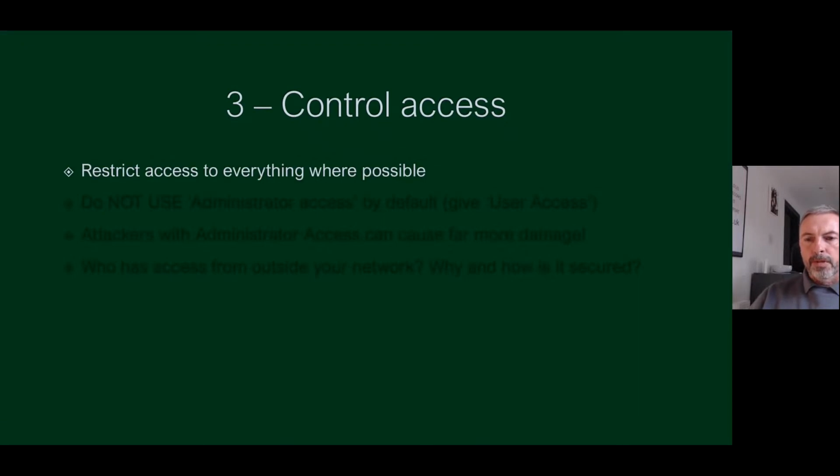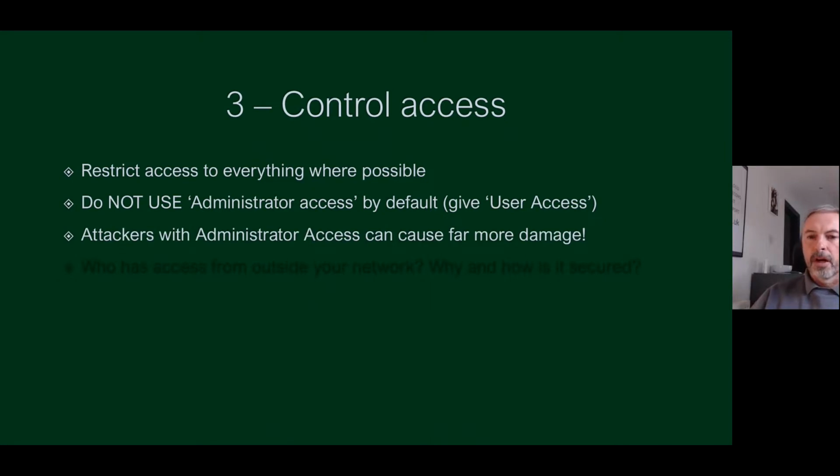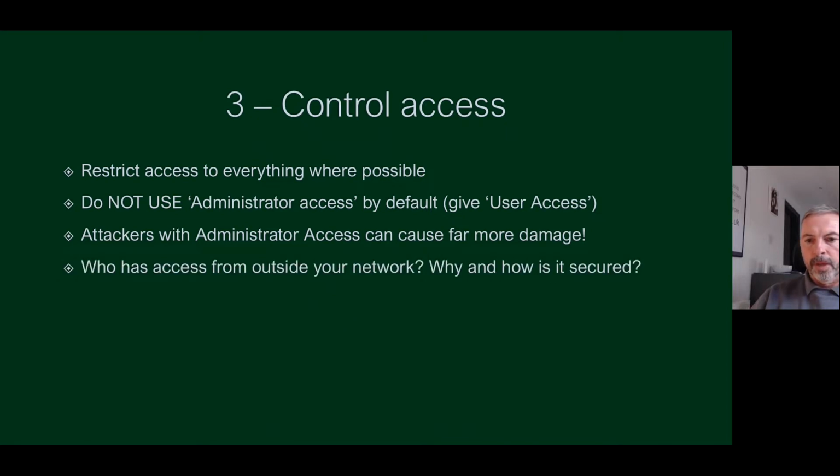Controlling access, you should be restricting access to everything where possible for all users where they don't need access, basically. Do not use administrator access by default. So we go to customers sometimes where the businesses they're logging on as administrators. That's a big no-no. They don't need to be administrators. They're just users, and they should be treated as such. If an attacker does get hold of administrator access on your network, they can cause a lot more damage than if they have user access. So that's a good thing to bear in mind. And ask yourself who has access from outside to your network. Why do they have it? How is it secured? Very important.